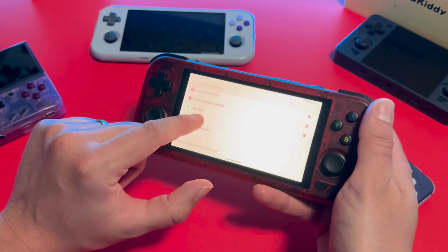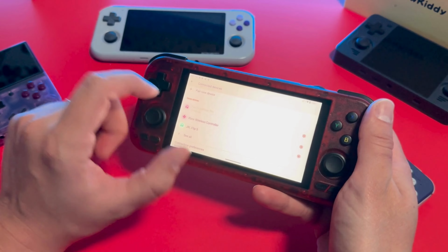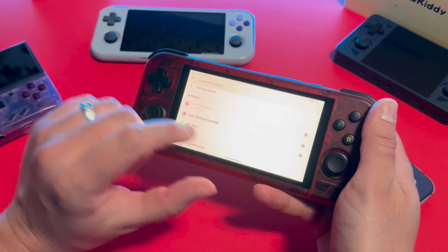Anyway, there's a lot to consider when purchasing your first retro handheld. Hopefully my humble year of experience provides you some kind of value.